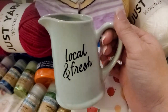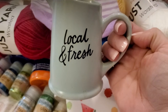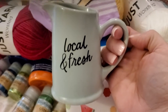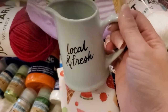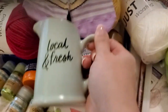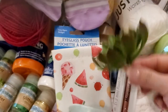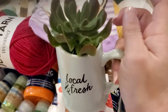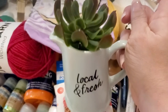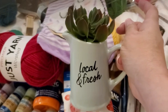Local and Fresh. They had a couple different ones with some cows and something else. And then they had a pink version of this, but you could put a succulent in that. I mean, how cute is this? DIY it with something. This is a succulent, but it just doesn't look right. Does it? I don't know. You guys tell me.